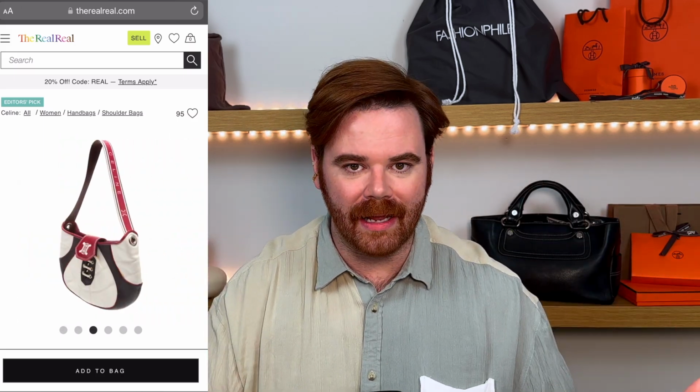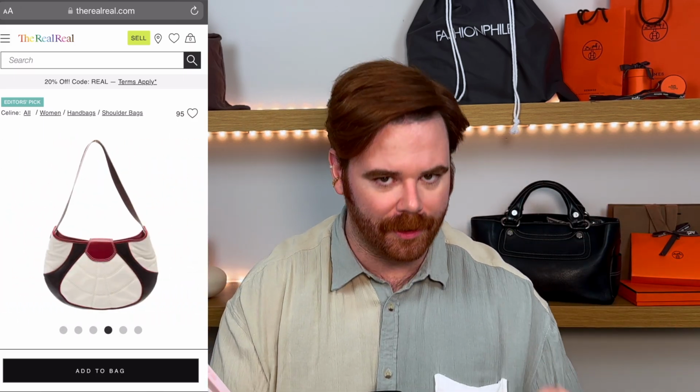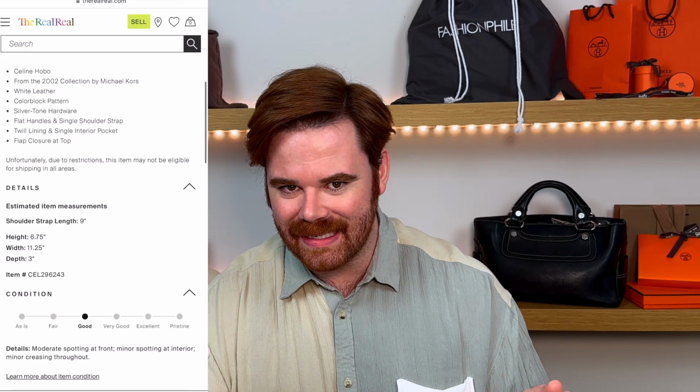Like, imagine going to the bar to watch the World Cup with your significant other and you've got this on your shoulder. You are going to be 100% on trend. This bag is just a moment. It's cheeky. It's very of that era, which is so hot right now. Priced at $665. Again, this isn't like the sub $100 deals I was telling you that I got, but I think for a bag this special, she's well worth the price.